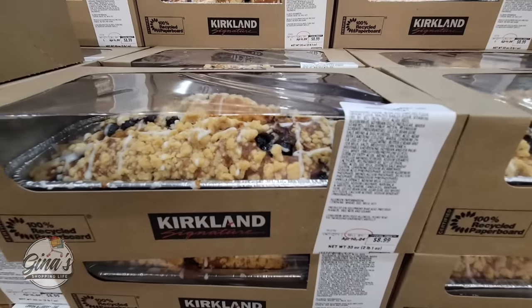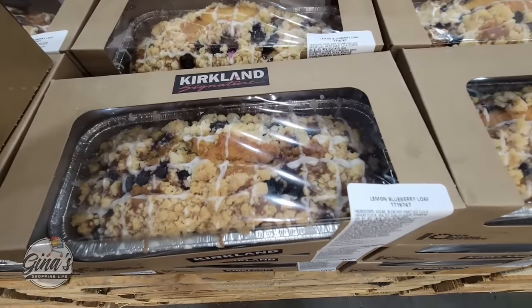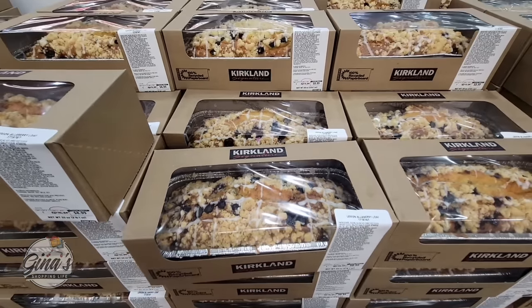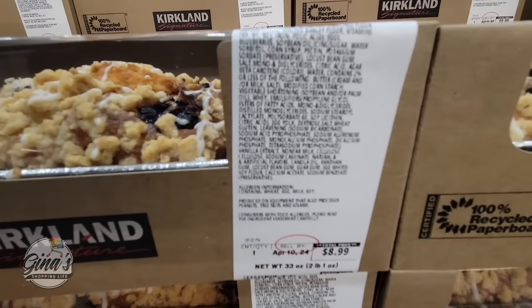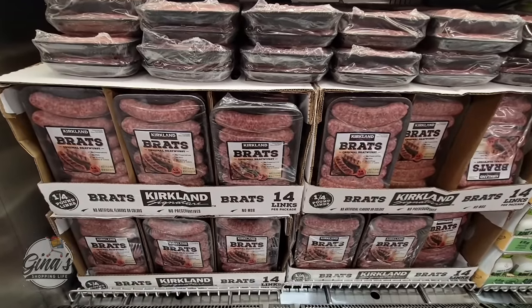I know they have different loaves, different times of year. This is my favorite, the lemon blueberry loaf. $8.99, absolutely worth it. It is so good. And I've only had two so far this season. But I make sure to have that with tea and coffee when I'm having it with friends.